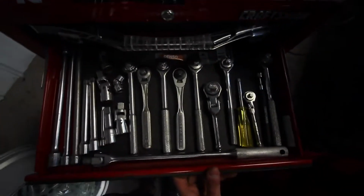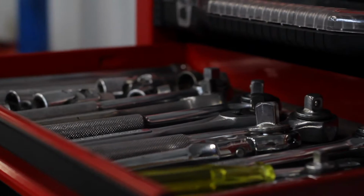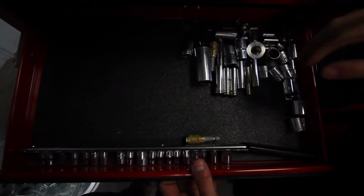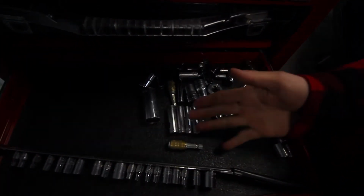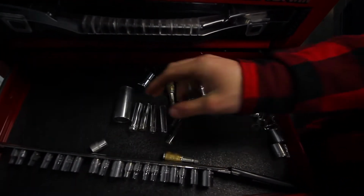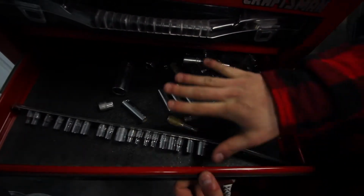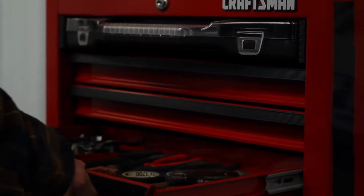This is where all the ratchets are, where stuff gets more organized and looks a little bit prettier. So we got ratchets, extensions, and so on. Next drawer down, this looks like it's really empty. It used to be more filled when I had my other set of sockets in this drawer. Right now it's only half full.